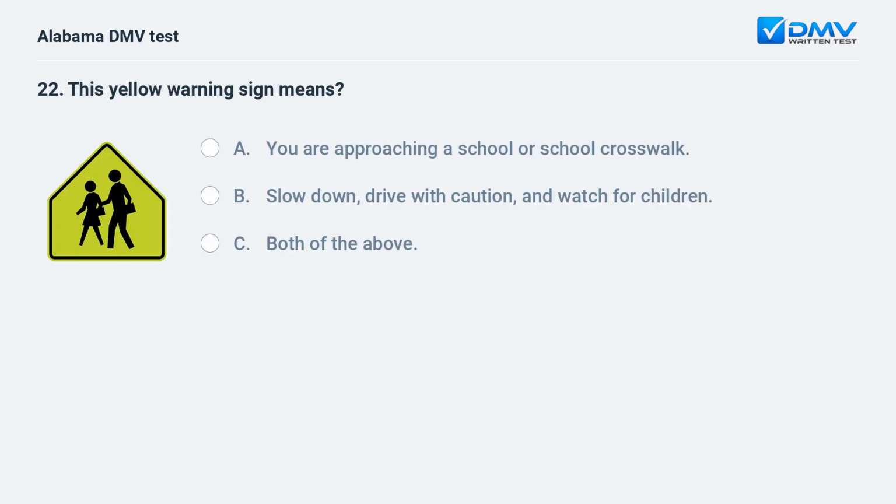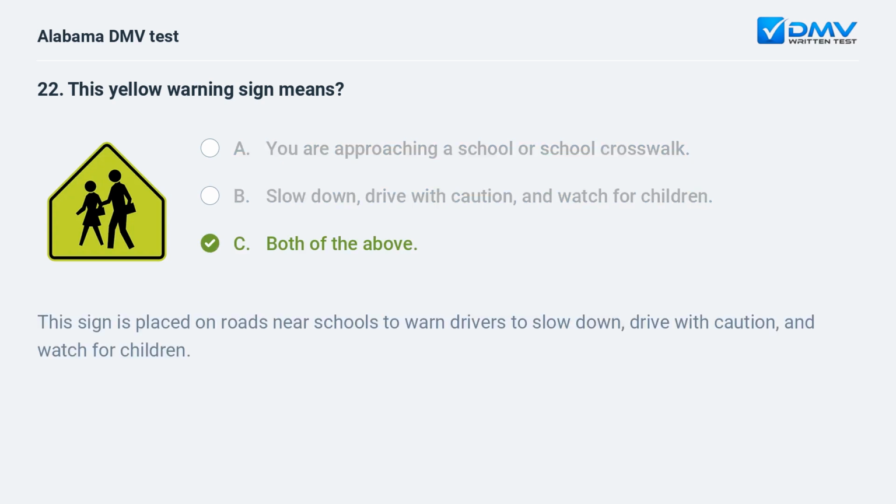This yellow warning sign means: A. You are approaching a school or school crosswalk. B. Slow down, drive with caution, and watch for children. C. Both of the above. C. Both of the above.